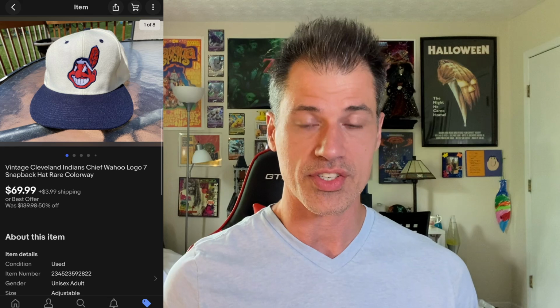Keep your eye out for vintage Cleveland Indians hats that are made by Logo 7, especially if they have the white top like this. This is the second one that I have noticed selling for a high dollar amount. This variation of the hat, for whatever reason, seems to command a high price. But Logo 7 hats made 20 years ago or more for the Indians, great sellers.